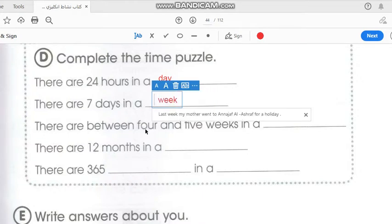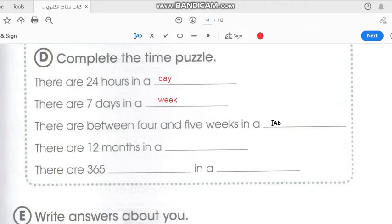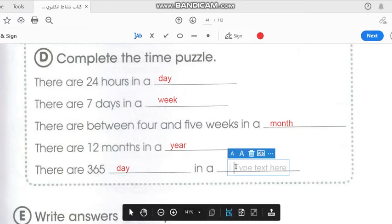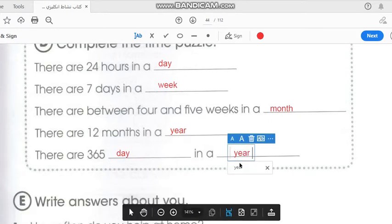There are between 4 and 5 weeks in a what? Yes, in a month. In a month there are 4 to 5 weeks. There are 12 months in a year. The 12 months are January, February, March, April. There are 12 months in a year. There are 365 days in a year. 365 days in a year. That's it.